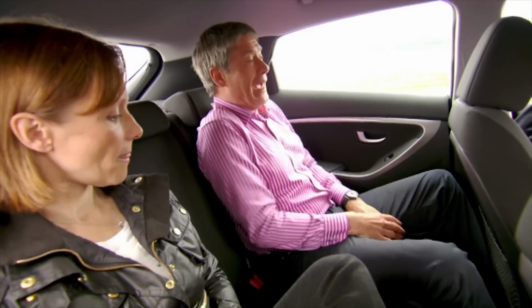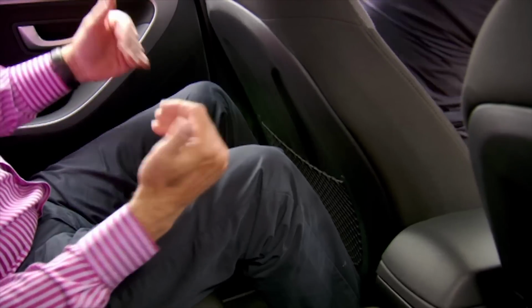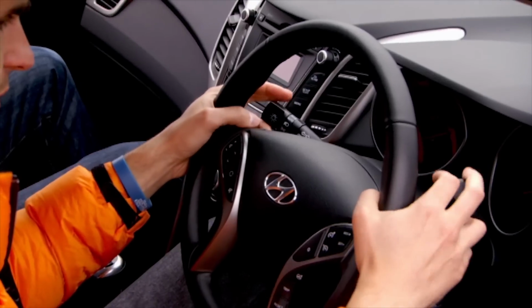Well, I'm comfortable in the back. You got leg room, Jason? You know, it's not bad. I could give you an inch. How's that? It's lovely. Inside, again, it seemed a quality build. We had plenty of legroom in the back. The dashboard was quite stylish.